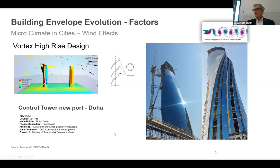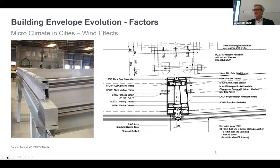Here you see the Doha control tower in Qatar, and together with Friedemann, who was more or less the lead planner and designer of the curtain wall, it was feasible to design a cold-bent solution for this special shape of the building without thinking of having bent glass.